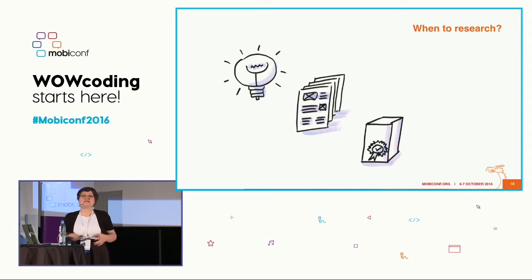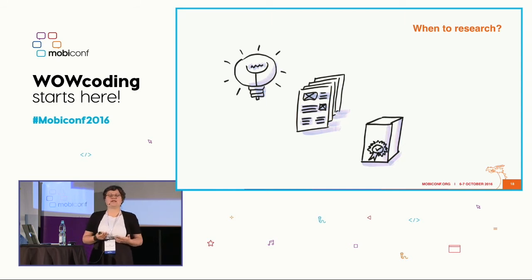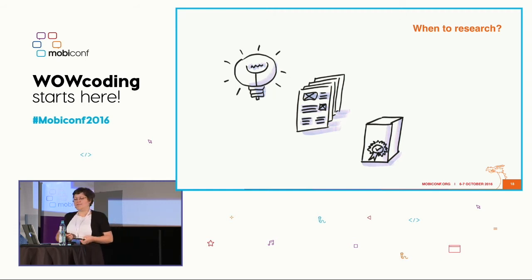It depends. There are so many different research methods you could use. Every single method has its own variations, and every variation can be tweaked and adjusted to the research problem. So, the possibilities are very vast. But in general, there are 4 stages in the development process, where you can benefit from the research. First, you can learn about your market, your user. This is in the pre-idea phase.